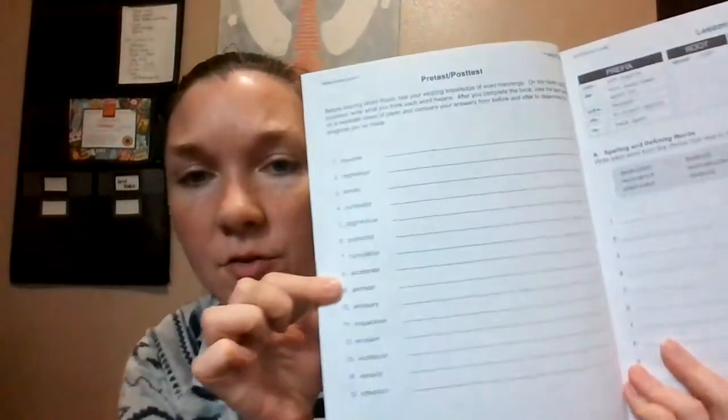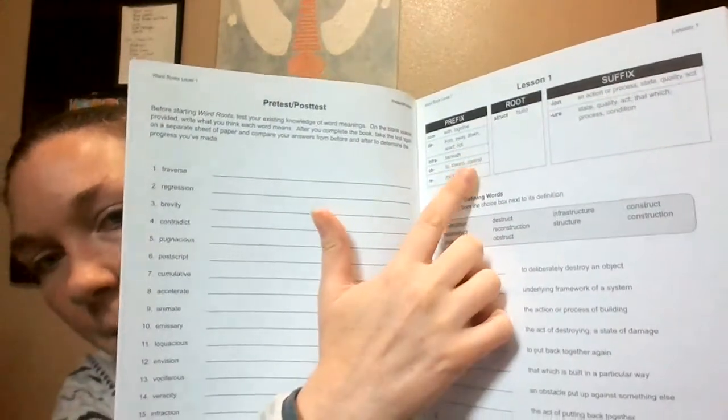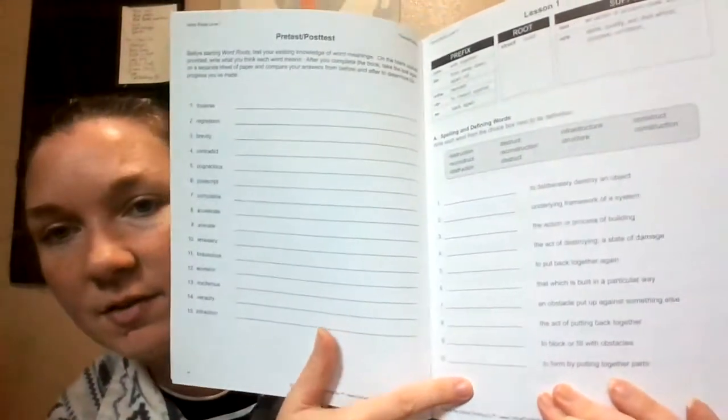So it starts with a pretest, which you can come back and do as a post-test. And then it moves on to lesson 1. So it has the prefixes, it has the root, and it has the suffixes, and it gives all those meanings. Then it's going to give you the words that are made from those combinations, and it's going to give you definitions. So the first activity is figuring out those definitions based upon the knowledge of the root, the suffix, and the prefix.